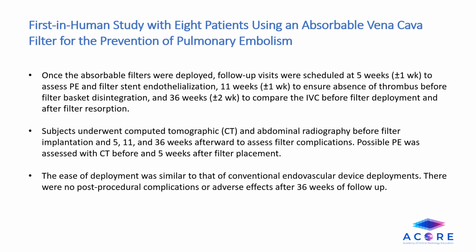Once the absorbable filters were deployed, follow-up visits were scheduled at 5 weeks to assess PE in filter stent endothelialization, 11 weeks to ensure absence of thrombus before filter basket disintegration, and 36 weeks to compare the IVC before filter deployment and after filter resorption.